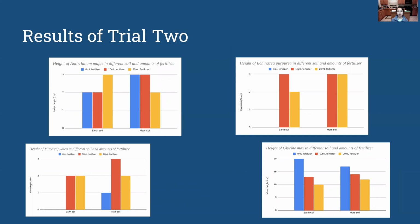And the results show that snapdragon in Mars soil grew the most when it received 10 milliliters of fertilizer. The coneflower in Mars soil grew the most when it received 20 milliliters of fertilizer. The fern had some trouble growing, but it is shown that in both trials, it grew when it received 20 milliliters of fertilizer. And interestingly enough, the soybeans actually only grew most when it received no fertilizer.